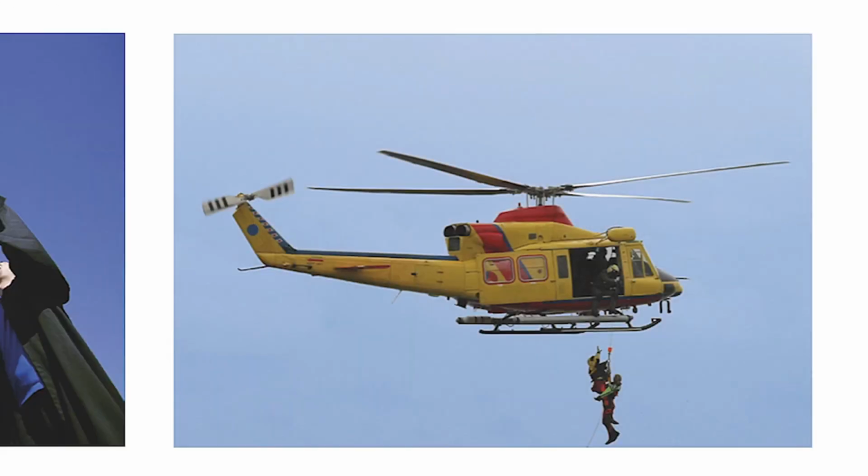And one of the main disadvantages of this is the weather, because they are going by helicopter. So if it's windy or rainy, it's worse.